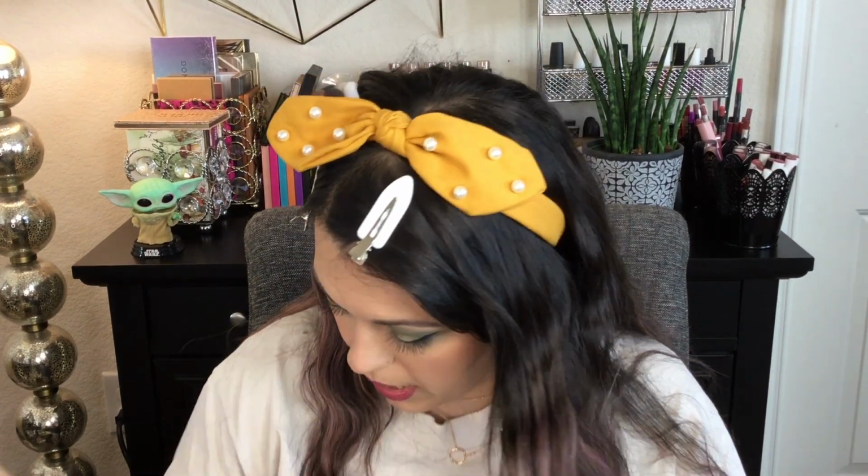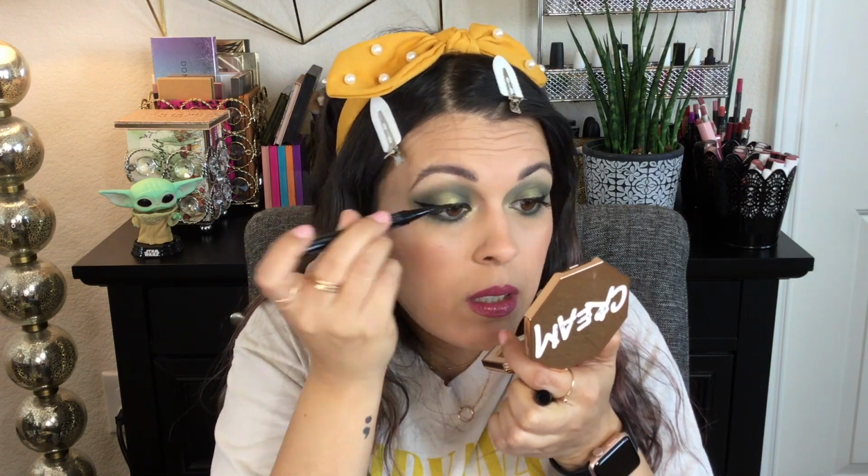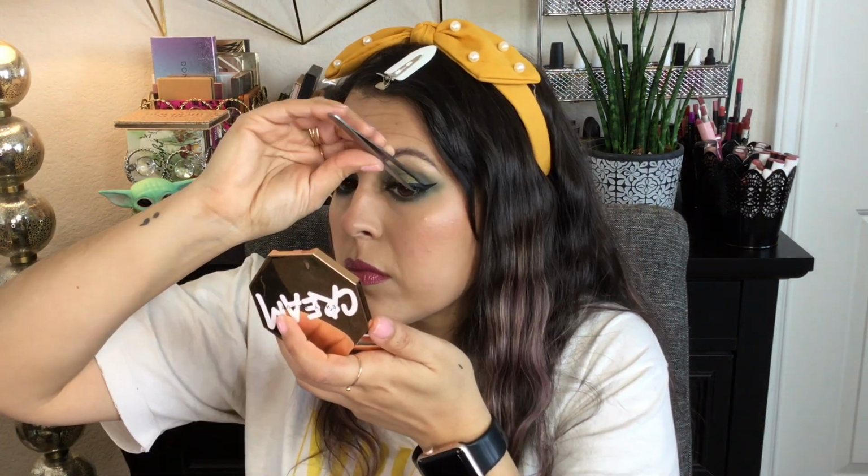Okay, I'll do the lower lash line in a little bit. Okay, now back to the Kiss lash glue. Tweezers, eyelashes. Okay, let's do this. I don't think I have any other updates for you. I don't know why this one always gets kind of crazy. Is it just the lash or is it me? But now we have to roll with it because I don't want to reapply them.